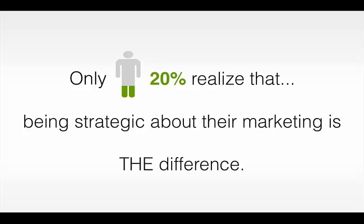Only 20% realize that being strategic about their marketing is the difference that is going to take their business to the next level. I'm sure all of you have seen other contractor businesses out there, your competitors, that you believe are not providing as good of a service as you are, and yet they're bigger or they're growing faster. Well, why is that? If you're providing better service, why is it that you're not bigger than them and you're not growing faster than them? It's because they're doing a better job at marketing. They're getting the word out about their services where you are not. I'm sure that makes sense to a lot of you. Only 20% is what I found.